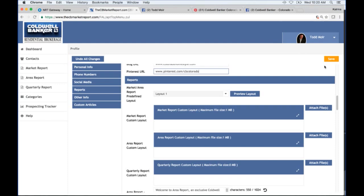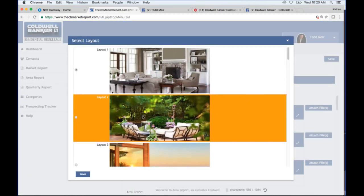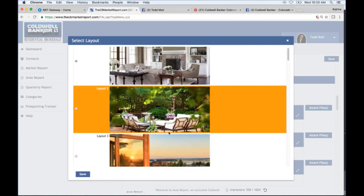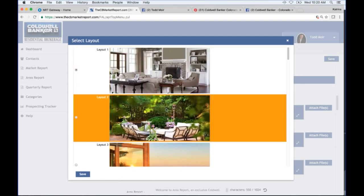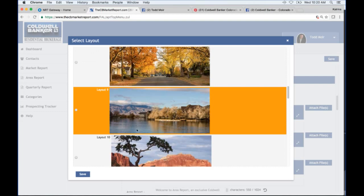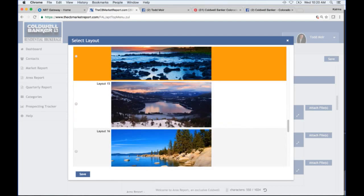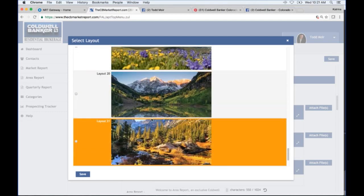And now we're going to scroll down to where it says Market Area Report Predefined Layout. So where it says Preview the Layout, go ahead and click on that button right there. And it's going to open up a window that allows you to look at some of the different layouts that we have set up for you, namely the picture, the image that would appear in the report. So everything from a nice interior of a home to a patio setting to spectacular homes with views in fall. And number 9 looks like something you may see in Fort Collins or Loveland or Northern Colorado, with the lake and the mountains in the background, and so on and so forth. And we have other mountain views with the aspens and so on.